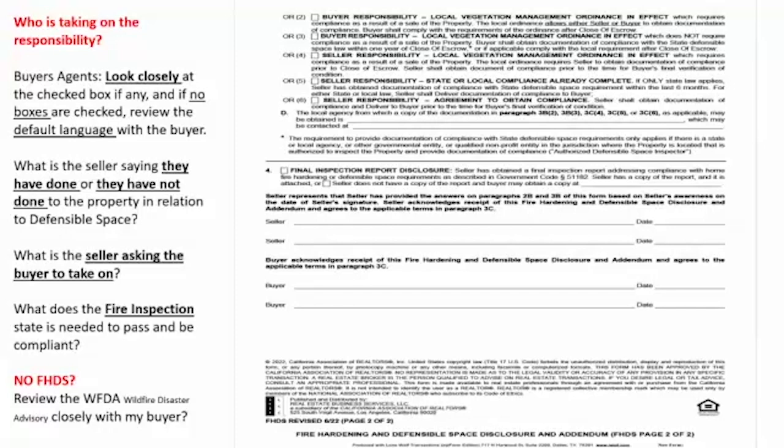The next box 3 is where the buyer is getting the responsibility. The seller is saying, hey, I'm giving you the responsibility. It's a local vegetation management ordinance that's in effect that does not require it as point of sale. It's not a point of sale area, does not require it to be done in less than a year. So it's now giving them a year. But back to what will their insurance ask of them? Get it done, right? Get your parcel protected so we can insure it and we don't have to worry about it burning down if there's a fire in the area.